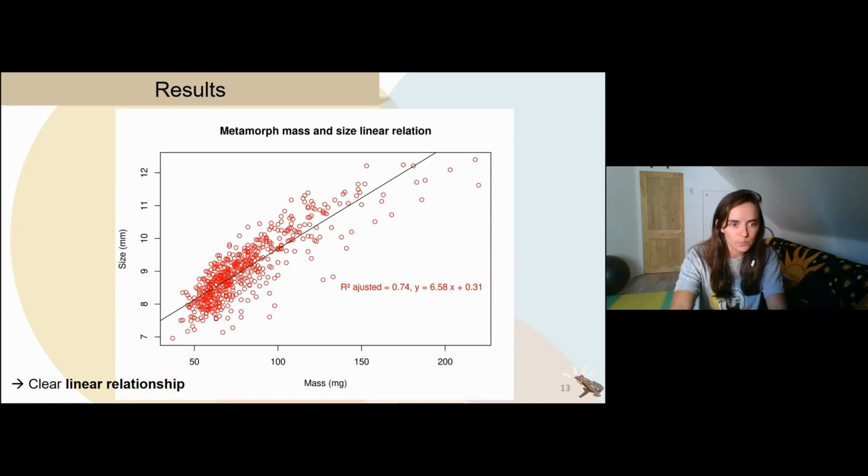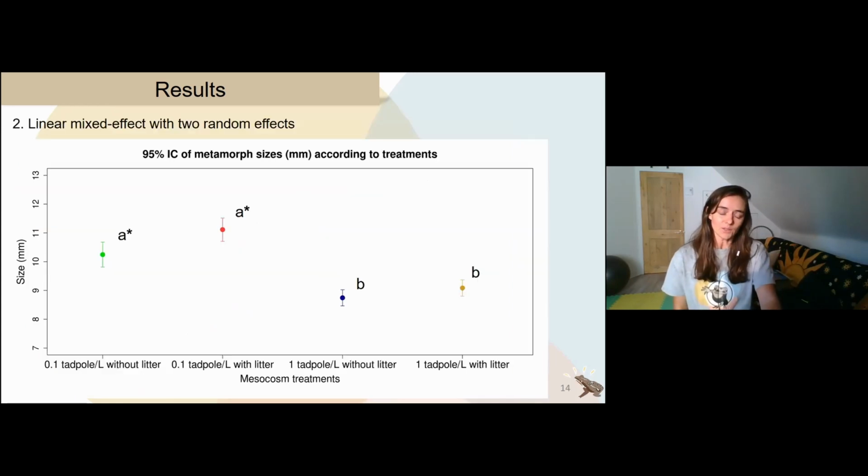Mais on voit que la plupart des individus qu'on a mesurés, tous traitements confondus, faisaient de 8 à 9 mm, donc c'est très petit, ça fait moins d'un centimètre, et entre 50 et 100 mg. On a essayé de créer des modèles linéaires mixtes avec des effets aléatoires pour prendre en compte le débalancement des données, puisque bien sûr, il y avait moins d'individus émergents sur des bacs où il y avait 18 têtards versus 180. Donc, on a fait des contrastes pour essayer de répondre à nos questions.